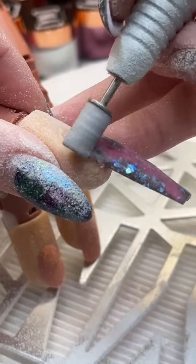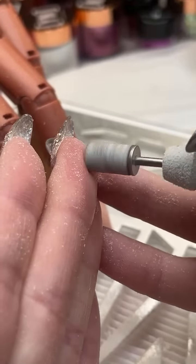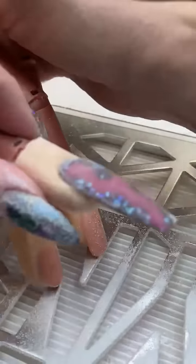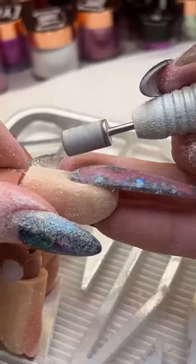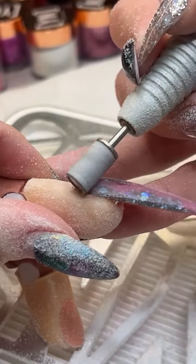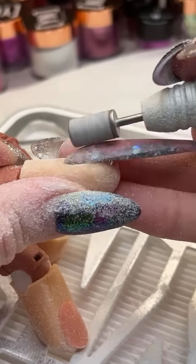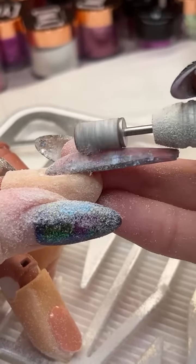And then just coming right around those sides. And again, you guys, this bit is very gentle, so I don't worry about cutting that cuticle area. I know somebody in the chat may have said that I'm getting very close, and I am. I want to be close to that cuticle because I want to get that product nice and flushed down, but I'm not so close to where it's going to cut that cuticle.